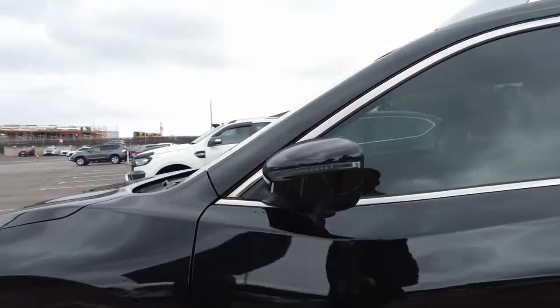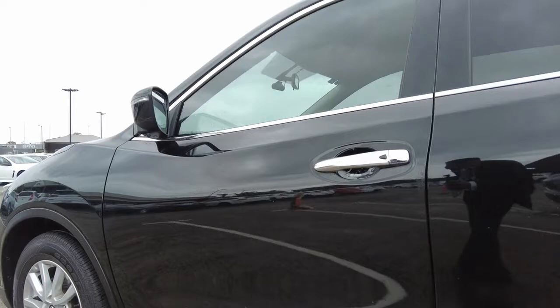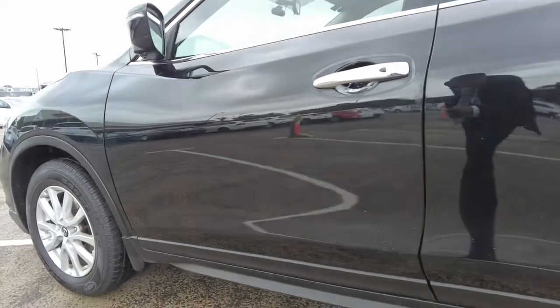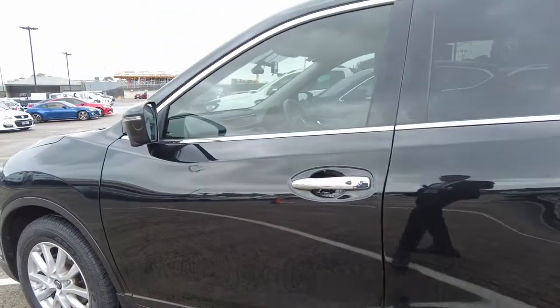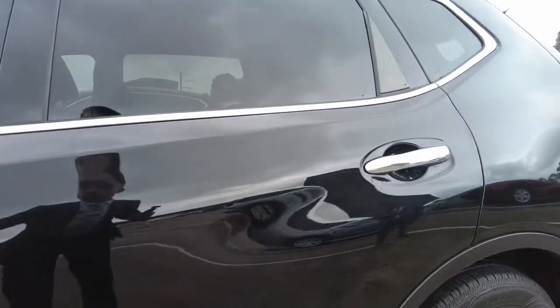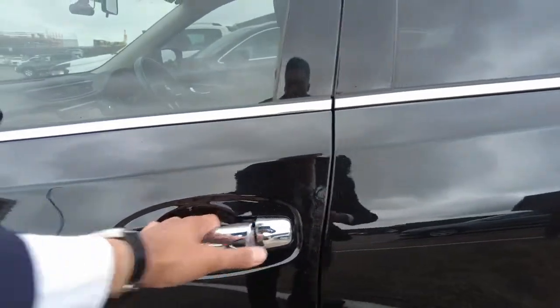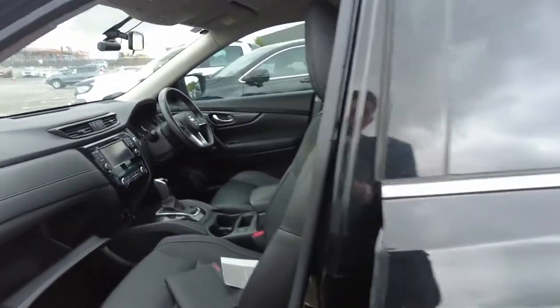So if we pan around the side, you can see all of it is in good nick. A lot of the time you can just see my reflection, and you can see there's not a single scratch on the side or any sort of dents. But guys, keep in mind it is keyless entry, so you can lock and unlock it just by pressing that little button on the door.